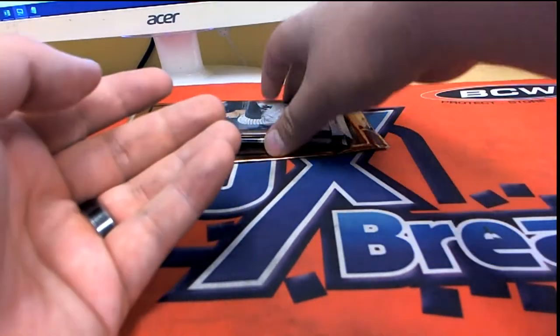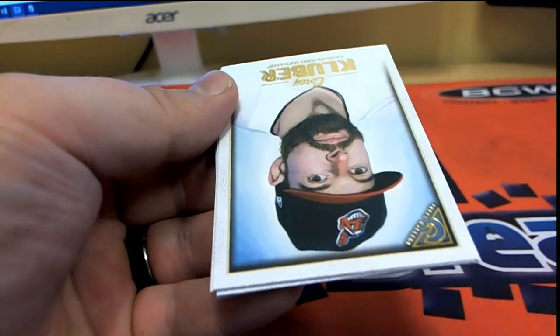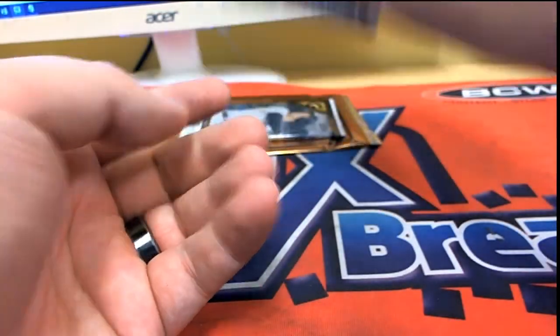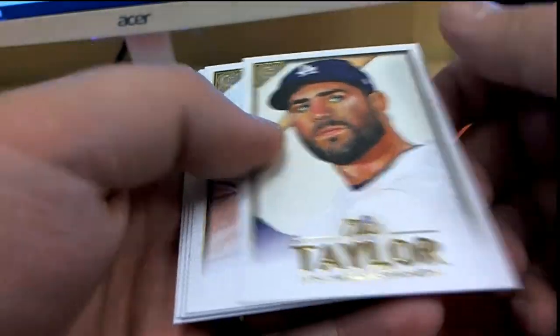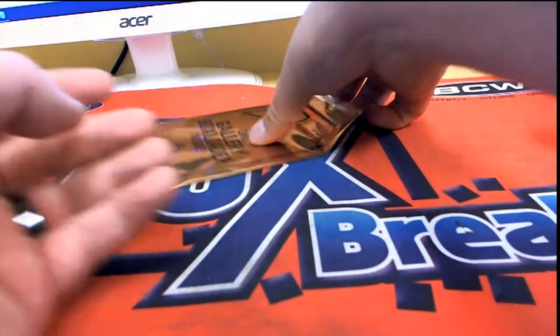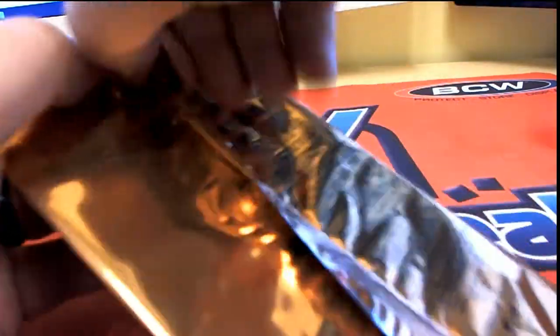Nice Hank Aaron. Old Kluber. Looks just like Kluber, too. Harper, Johnson. Chris Taylor. Nice Puig. Chris Bryant. All right. One gallery box holder inside. Look for original paintings. All right. Let's see here. Let's see an original.